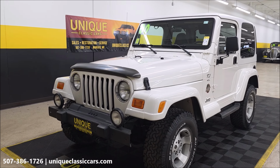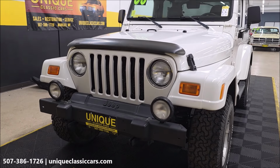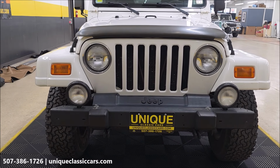95,798 original miles. Well maintained. Of course, that tried and true, reliable 4-liter inline 6 underneath the hood. Nicely equipped: power steering, power brakes, AC. AC blows cold, heat blows hot.